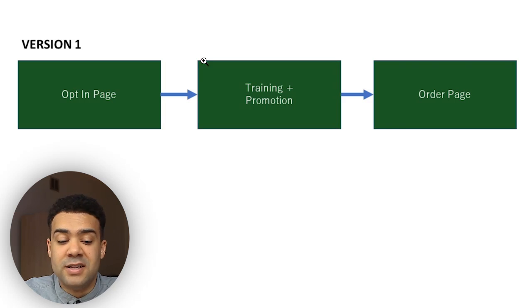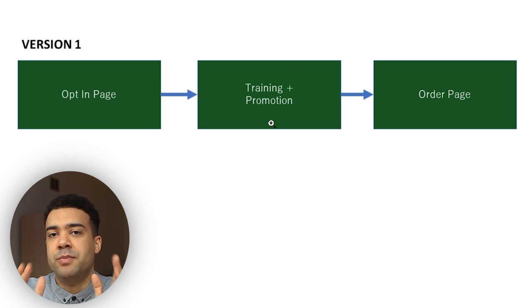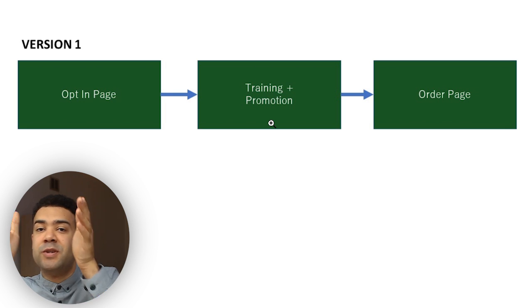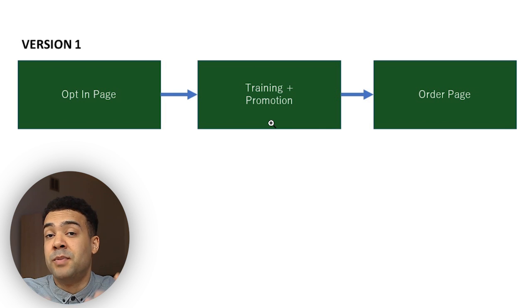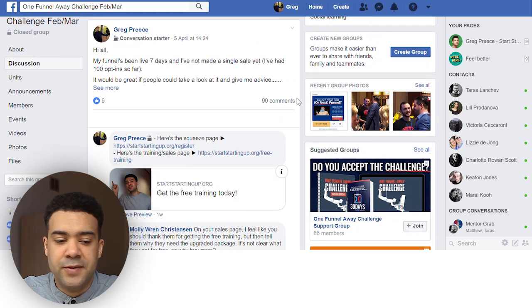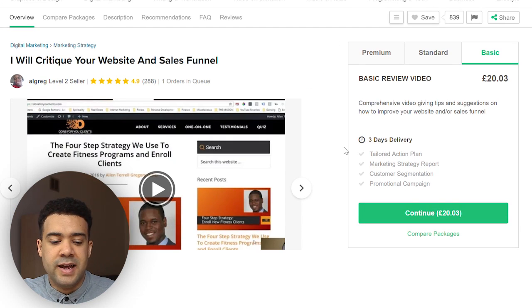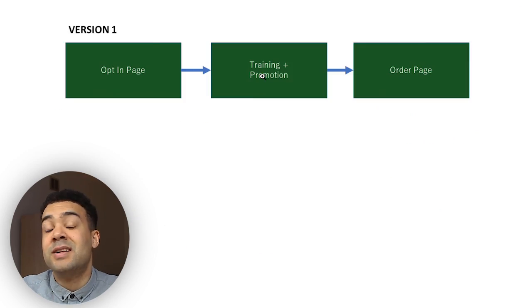And I was looking at the analytics at the back end of things, and I basically realized that people were dropping off in this middle step, this training and promotion page. So they were putting their email address in, going through to the next page where they had the training video at the top and the sales copy underneath, sort of encouraging them to buy the products. And people were basically getting confused. The overwhelming feedback I got from this Facebook discussion that I'd opened up asking people to critique my funnel, and the feedback from this guy here, is people were getting sent through to that second page and not understanding, they were just getting confused. There was too much going on.